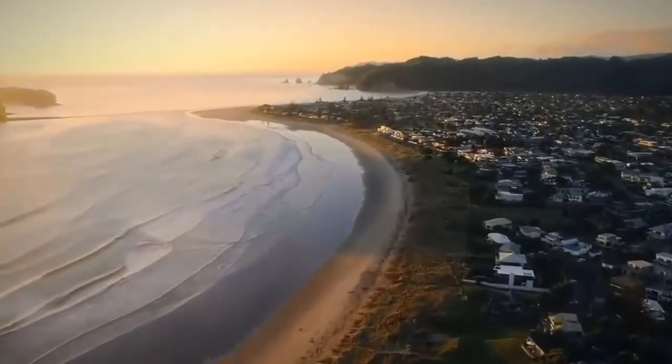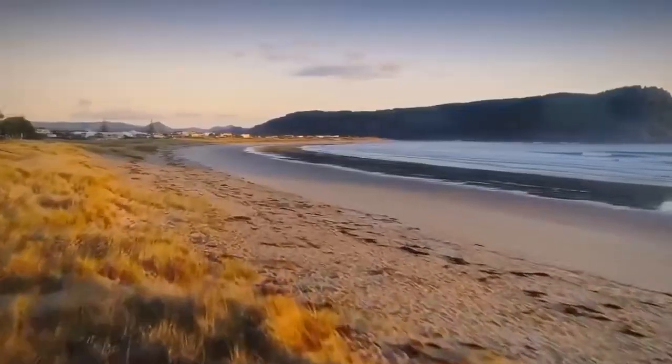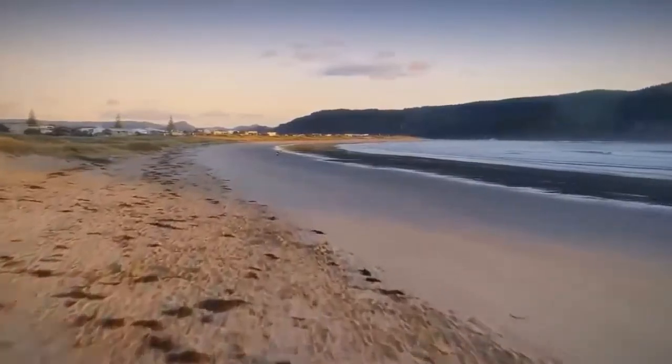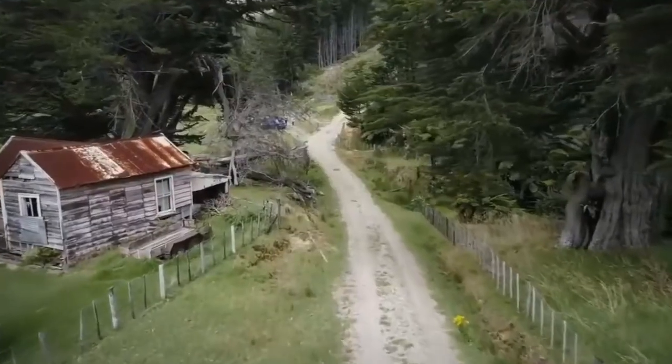Start your visit in Thames, a small but picturesque city with a rich history of gold mining. Don't miss a spot at Hot Water Beach, where visitors can dig their own hot pool from the springs under the sands.